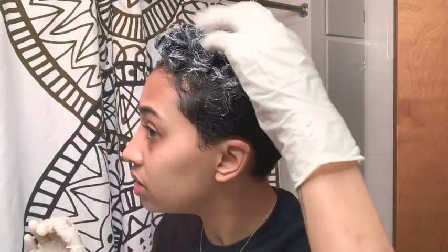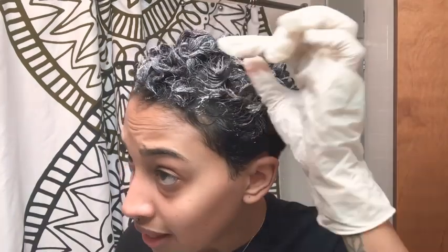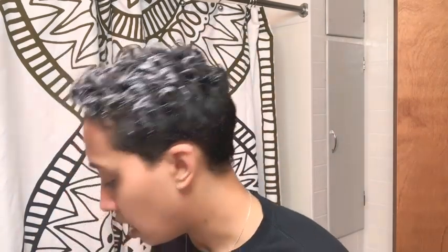I went through and lathered it just a little bit more on some of the longer pieces, like over here. This piece right here, my couple pieces, it's actually starting to lighten. Yay! I'm gonna give it about 2 more minutes and then finish the rest off. So it's starting to lighten, and then I'm gonna go ahead and put this cap on. Now, with this cream developer, it says that it doesn't need any heat to process, so I'm only gonna leave this on for like 10 minutes and then take it off so my hair doesn't catch on fire.